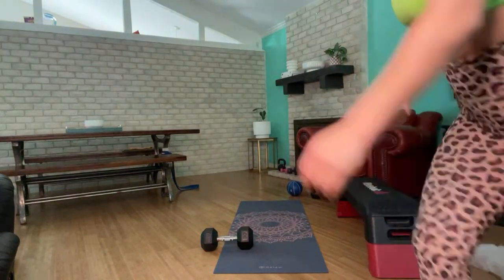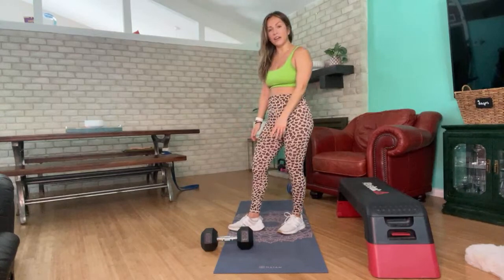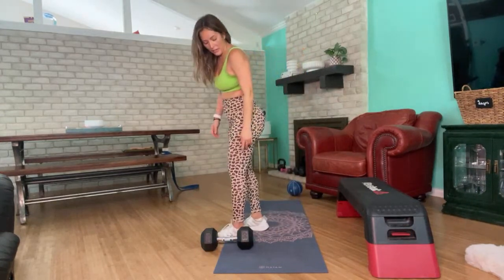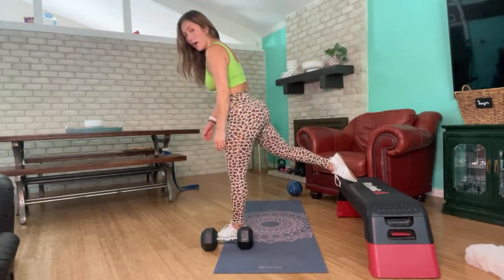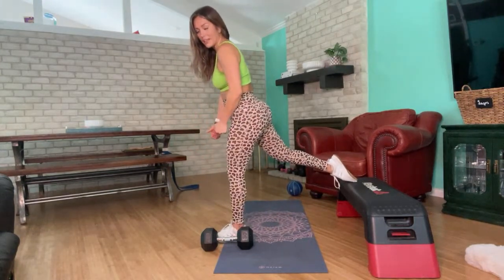We're gonna go do that all one more time. So we have our weight already here as a place marker. We put our heel on the weight, our right toe on the bench. Make sure that you don't lock out that leg at the top. We want a slight bend in the leg, okay?